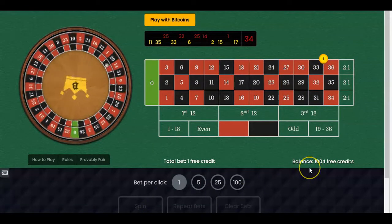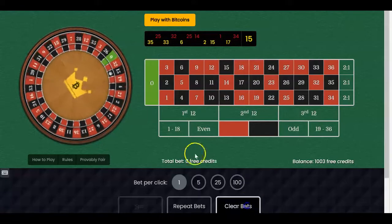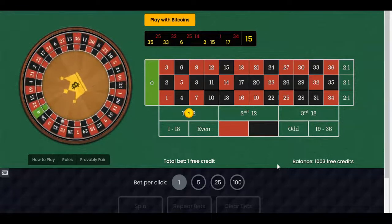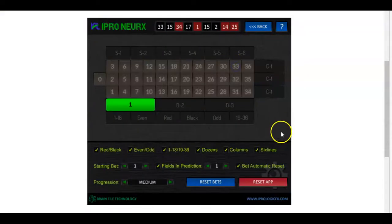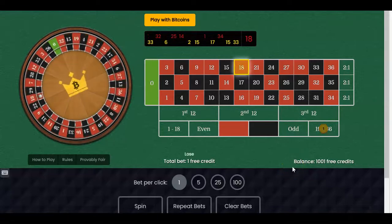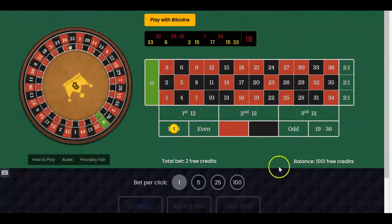Again, it's not like you're losing, because you're still ahead. Okay, 15. Now it's asking you to go 1 here on the first dozen. Okay, 33. Happen to have a few misses. I'm sure with the other parameters you would have hit already, but it's okay because this is very conservative. It's just for everybody who's not profiting yet, or still profiting. You're having a little bit of fun, going back and forth. You don't want to gamble away your bankroll too much, and this is still going to do its job for you.